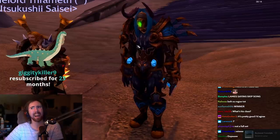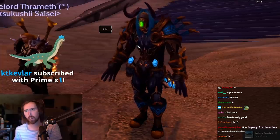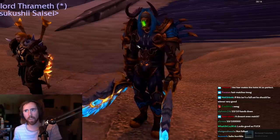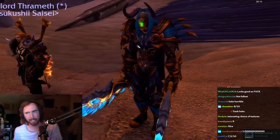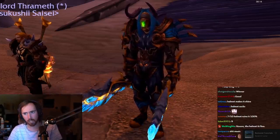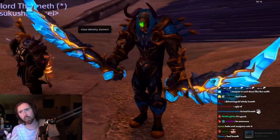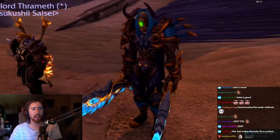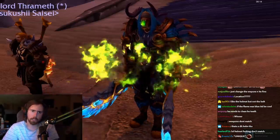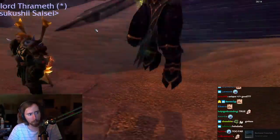Anything out of place? Yeah, I think the worst part about this is the helmet. You have this demon hunter type vibe going on with these weapons, with all the blue and gold, and then you have the weird green stuff coming out of your mouth. That's not a look I'd want to go with. Interesting choice of textures. Well, it's unique, and I think that's what makes it special here, is that the set looks unique. Class identity matters. Well, yeah, but not whenever your identity is to look bad. Obviously class identity makes a difference, but whenever your class identity is looking like trash, then we have a problem.